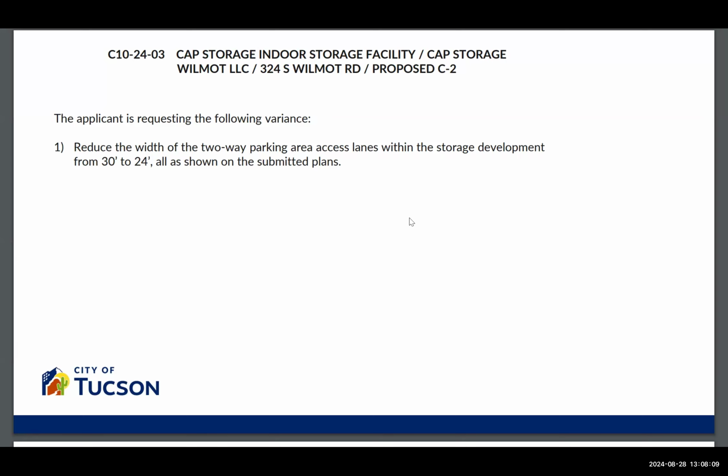Zoning administration has no objection to the proposed variance, and to date we have received one written approval or support, as well as one written protest. And I think now is the time to open it up to discussion if the board has questions. Yeah, I just want to understand a little better behind the requirement.